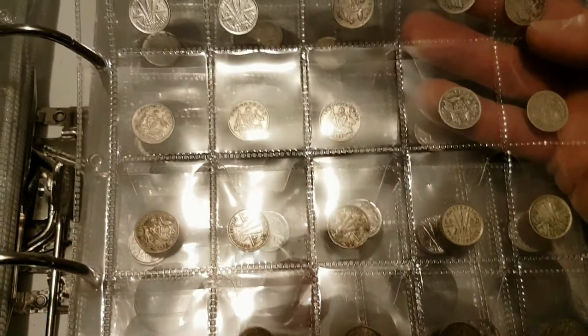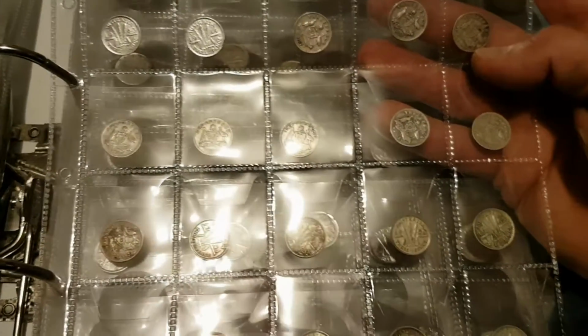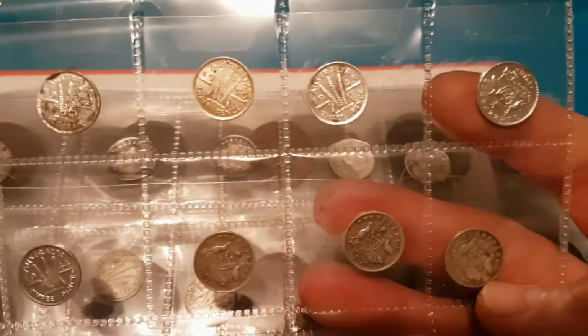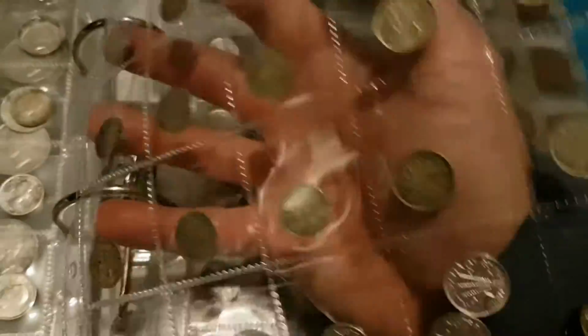Mind you, not all these silvers, I said, are metal detector finds. Some of them I've inherited from my uncle and my grandma. So yeah, I've got quite a lot of threepences here, dating from the 1910s up to the 1960s.